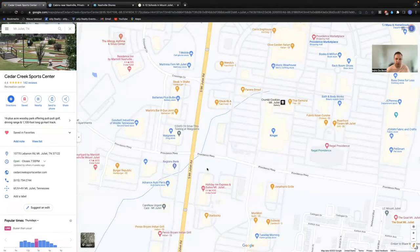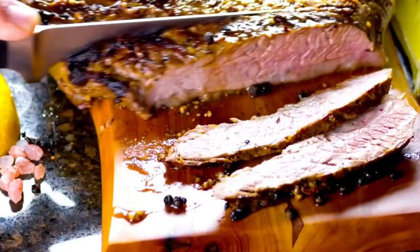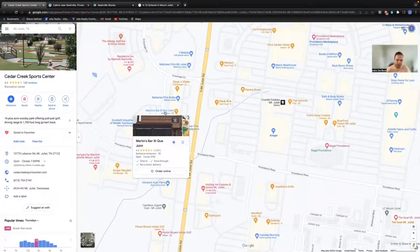Another thing, of course, typical for Tennessee is some really good barbecue, and you definitely want to go to Martin's Barbecue Joint because I believe they're one of the best barbecue joints in Nashville and surrounding areas. They've got a couple of places in Nashville as well.